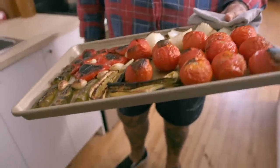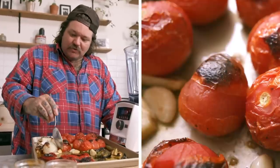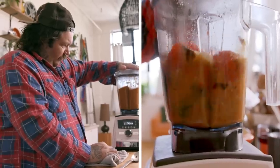So we have all of these blistered vegetables, the peppers, garlic, the tomatoes are perfect. This is why I didn't want to cut them in half, because I want all of the juices inside. So when I blend it, we're going to create literally a sauce. Pop open the oven, turn the grill on, slide it in, slide it out, put it in, blend it up.